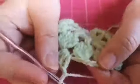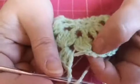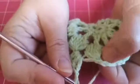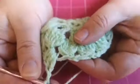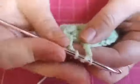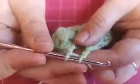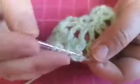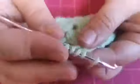Now this next one here is a corner, and this is where we're going to start to put it into the bunting shape. Now you want to put 3 double trebles into here. So I've got 1, I'm going to wrap twice, in and pull up, and I'm going to go through 2, and through another 2. Okay, and I need another 2 double trebles in there. So wrap twice, in and pull up. I've got 4 on my hook, through 2, through 2, through 2, and do that again.